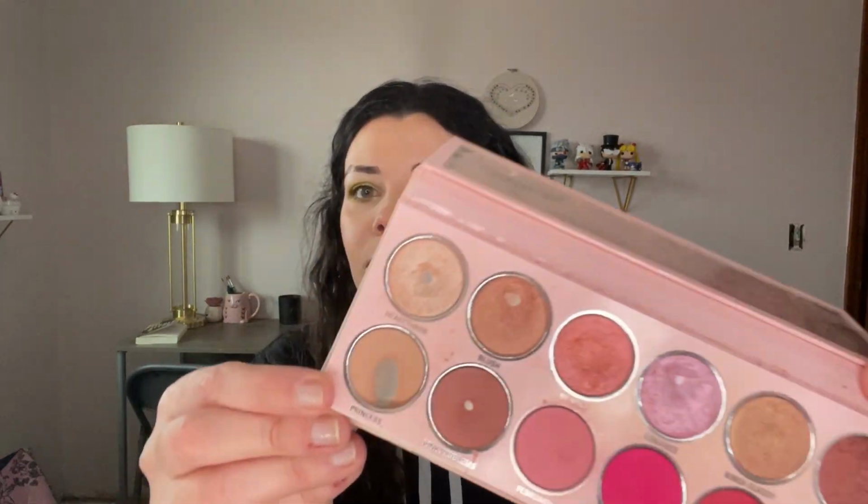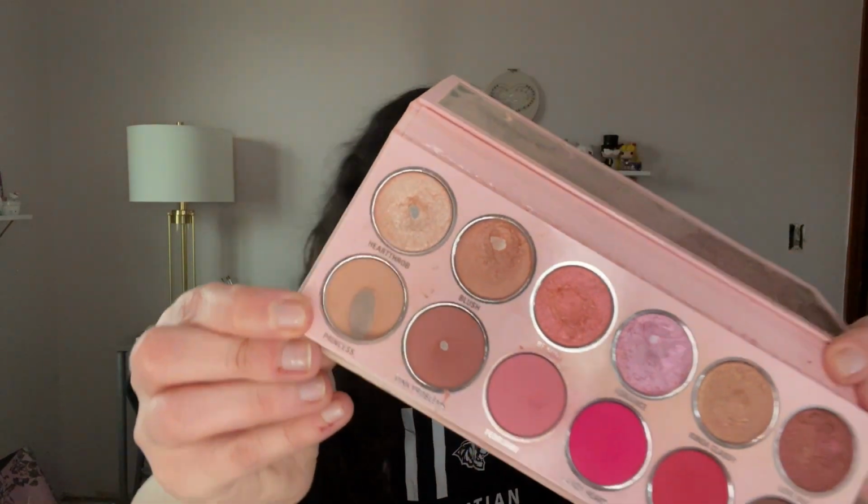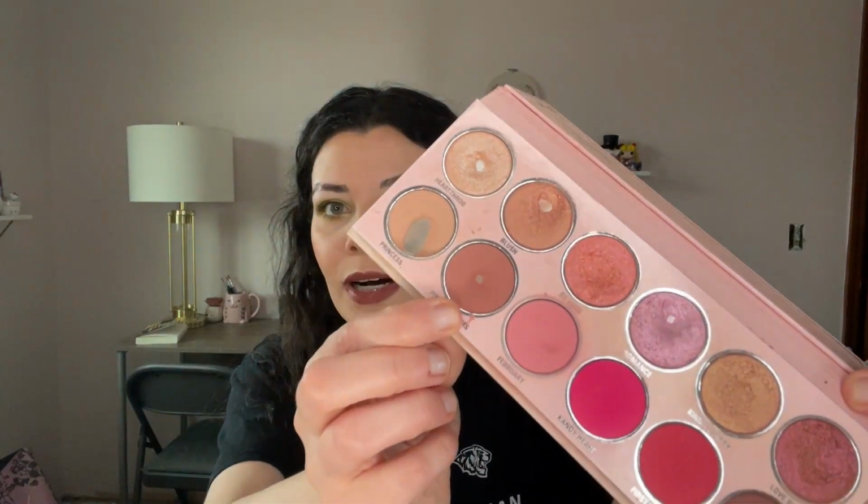Then we have Princess, which I have expanded the pan on a lot, and I used it a total of 7 times. Then we have Pink Problems. I only used it once. Did I hit pan on this? I think I did. I think I hit pan on this month. It's not neutral enough for me to wear every day.